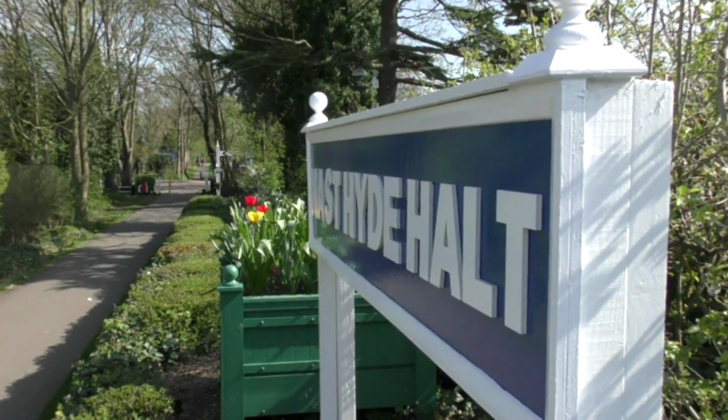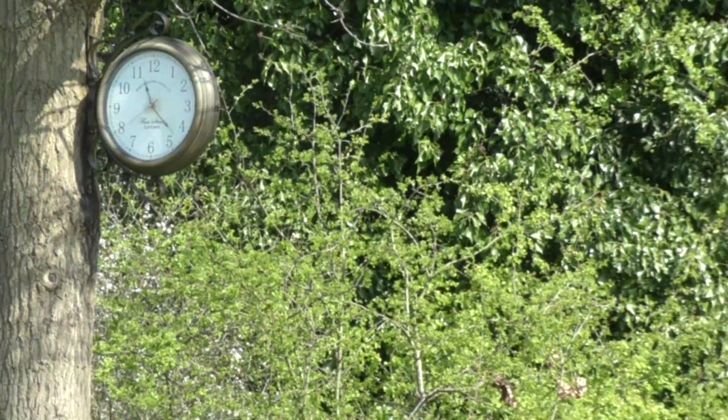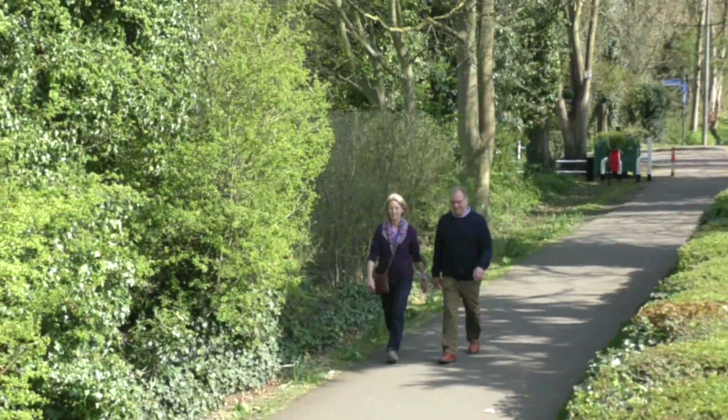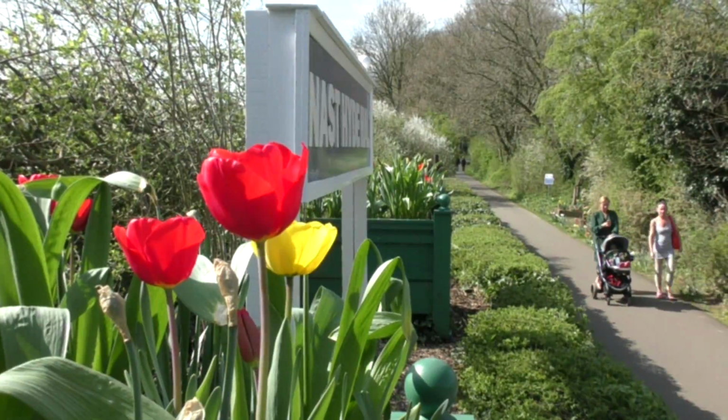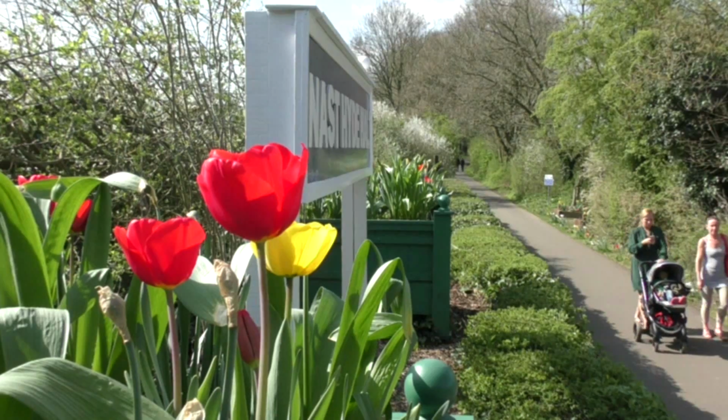Nast Hyde Halt, just south of Hatfield. All this has been created mainly by one man. He's called Mike, he lives locally, and he just wanted to do his bit to restore this line and create a wonderful tribute to what had happened here in the past.